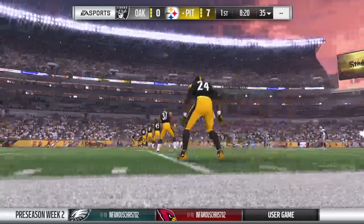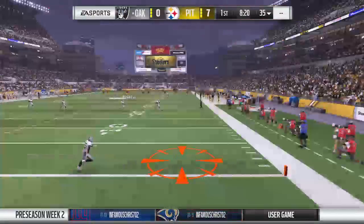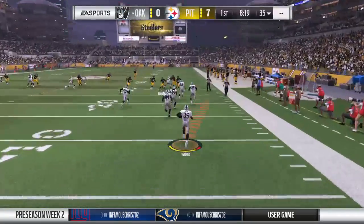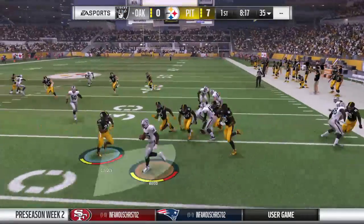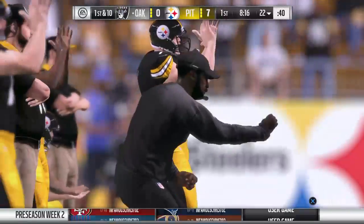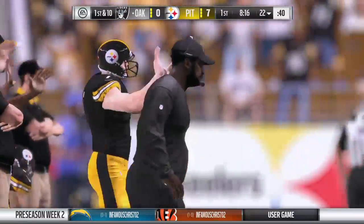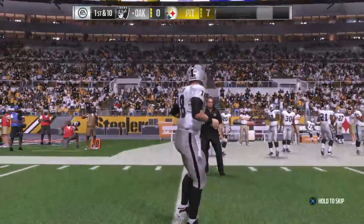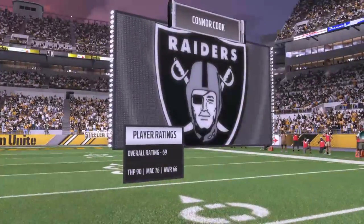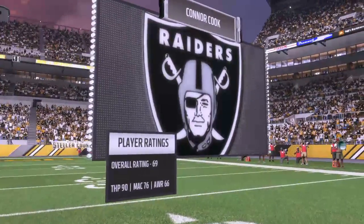Boswell now to kick it away after the touchdown. This will be taken in at the 1. And he'll get it up past the 20 to the 22-yard line. So here comes the Raiders offense now onto the field. They'll be led out by their quarterback, the former Michigan State Spartan, Connor Cook.